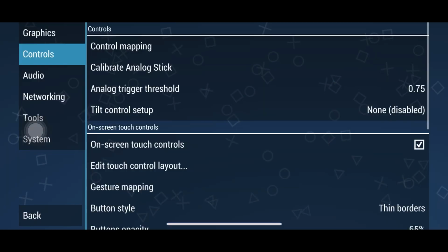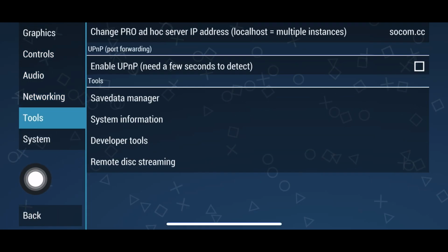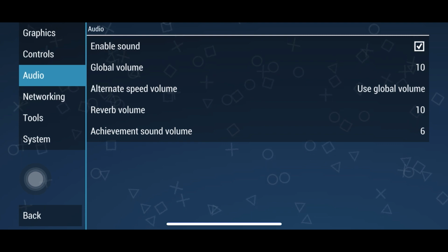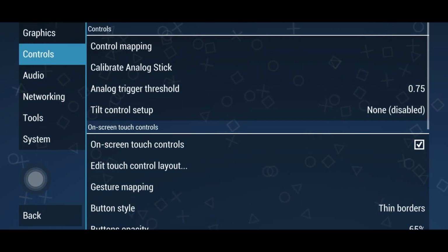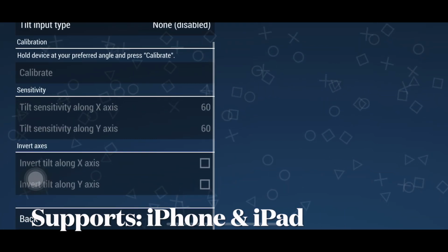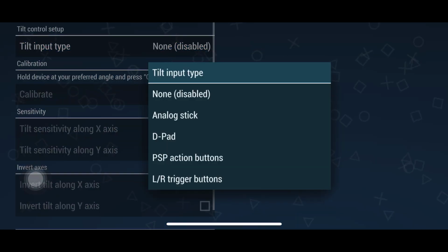Next up, I would like to talk about PlayStation Portable Emulator. PlayStation Portable Emulator, aka PPSSPP, is built into RetroArch, but it is also available as a standalone app for those who want a more distilled experience. Now, let's talk about the supported devices for PlayStation Portable Emulator. It supports iPhone and iPad. And as for the console support, it supports PlayStation Portable, PSP.